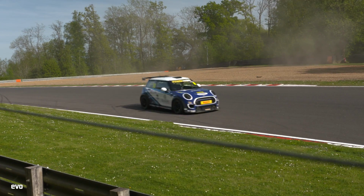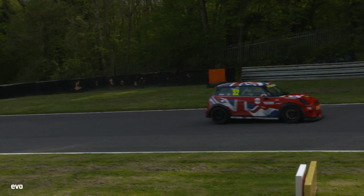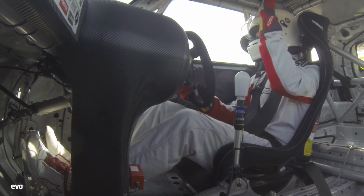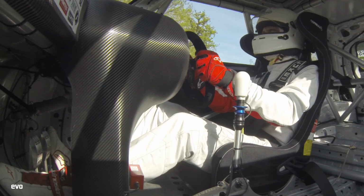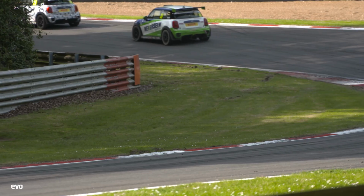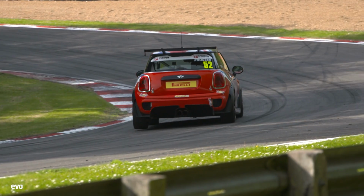I finished 10th overall and my fastest lap was 1.7 seconds off the quickest of the race. Yeah, I know, 10th is nowhere and 1.7 seconds is an eternity, but on the cool-down lap, I felt like I'd won. And there we have it, one more racing addict to add to the pile.